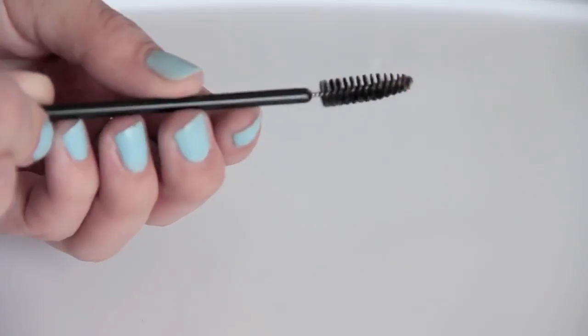Next, I want to focus on my eyebrows, so I take a basic eyebrow eyelash brush, I'm not sure what that's called, and comb through it. It helps with forming and shaping my eyebrows, as well as helps get out the makeup that may have fallen into my eyebrows.